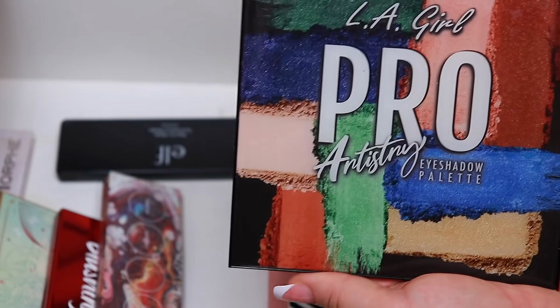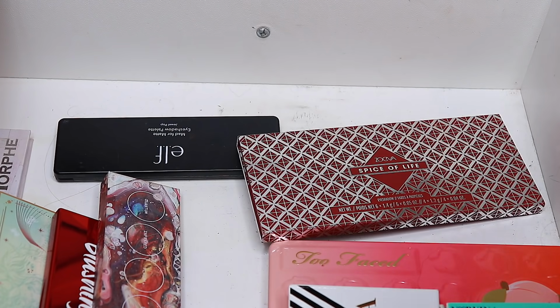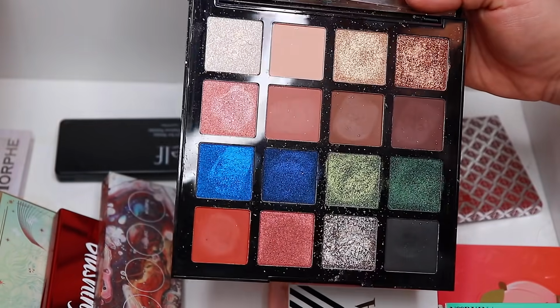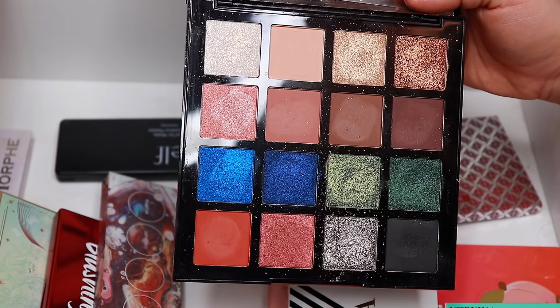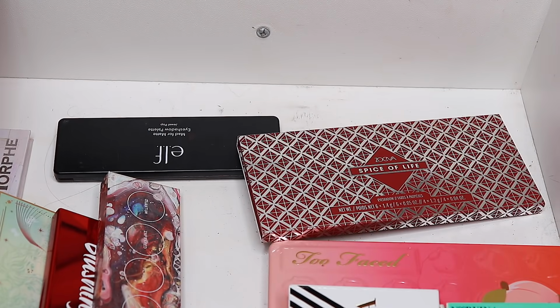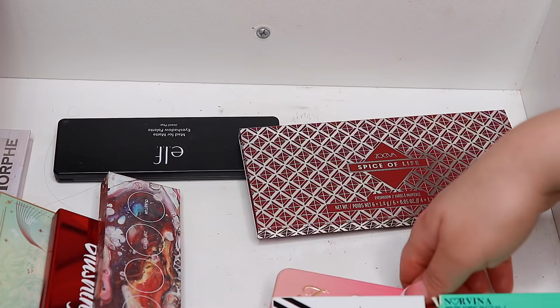I think I'm gonna declutter the LA Girl Pro Artistry palette. Let me just look at her. No, I cannot declutter her. She's a beauty. Okay, if I don't use her soon, she's gonna be decluttered. I'm gonna put her in my maybe pile as well, and we can go through those later.